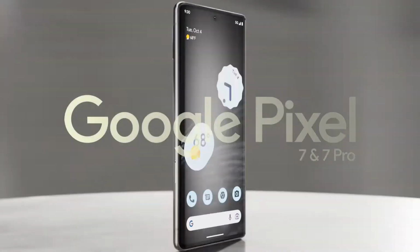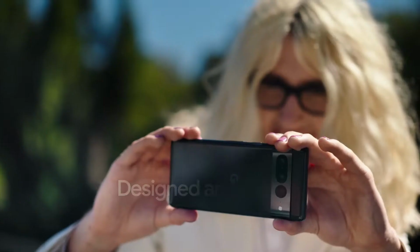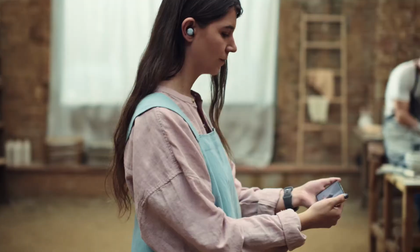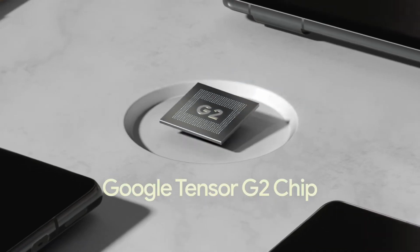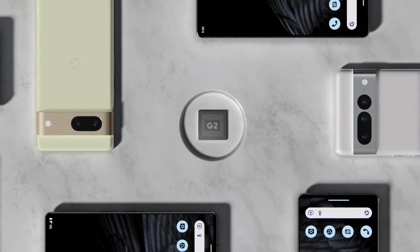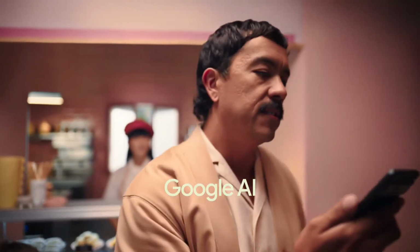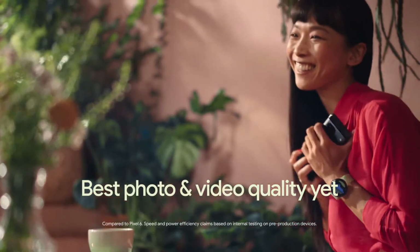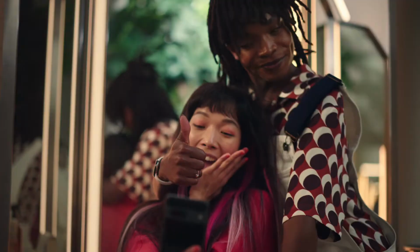Meet the Google Pixel 7 and Pixel 7 Pro, smartphones built by Google and designed around you. With Pixel, you're seen, heard, and connected wherever you go. And it all starts with the brains behind Pixel 7, the Google Tensor G2 chip. Pixel's newest processor is custom-built with Google AI and makes Pixel faster and more secure, delivering the best photo and video quality yet. Time to meet their next-level cameras.